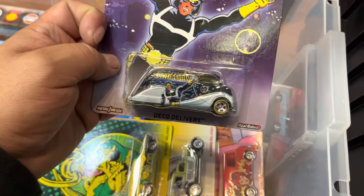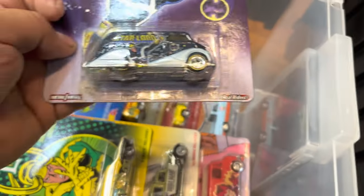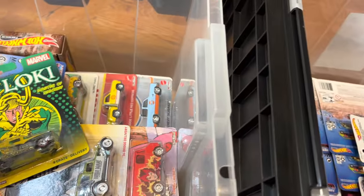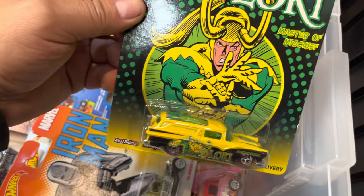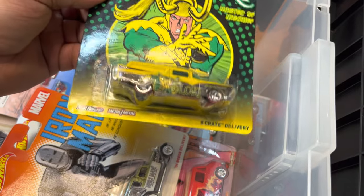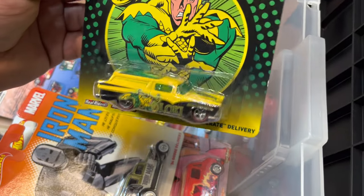Star Lord. I've never seen this one. Hey, I see you. Deco Delivery. I like those thin white walls there. I mean, actually yellow white walls. Look at that. Wow. Masters of Mischief. Lucky 8 crate delivery. Nice color.